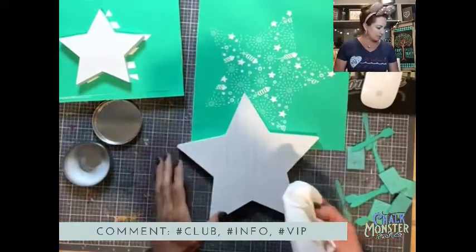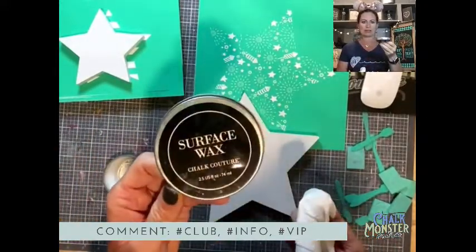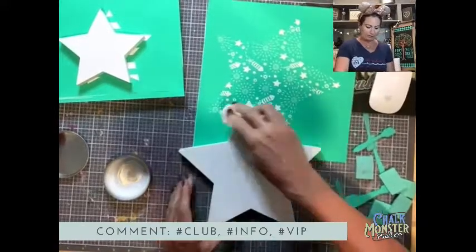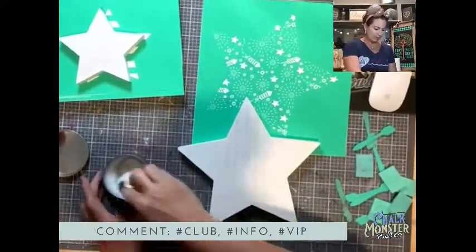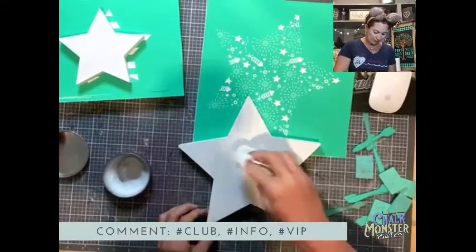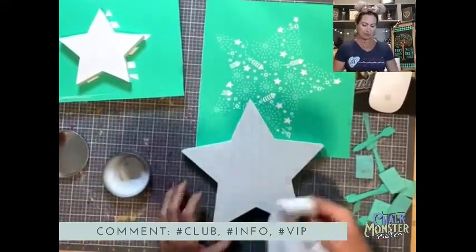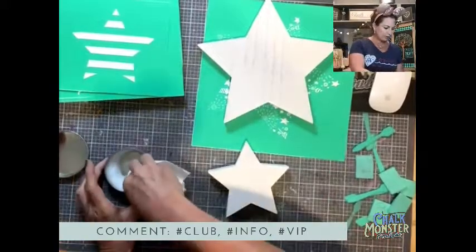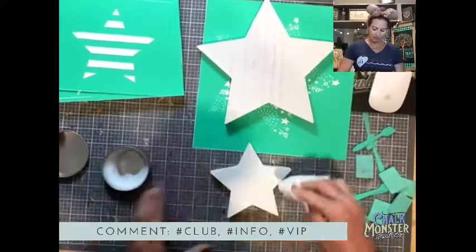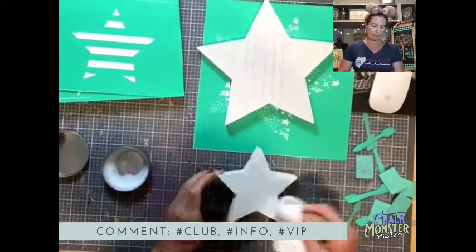Okay, so you guys, these are our star cutouts, right? I am using our Chalk Couture surface wax. See that? Because these are wood surface and they are porous, I want to wax them. It protects the wood so the wood doesn't absorb the paste too much and it goes on smooth. And if I make a mistake, it's easier to wipe the paste off if I wax it first.